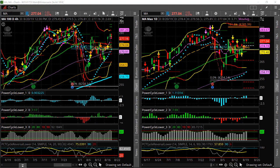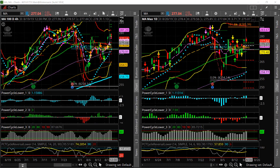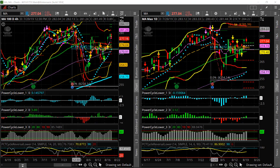So this is MasterCard, and it's got a really nice chart pattern. The broad markets have been coming down, very volatile, up and down, and lately been pulling back. So any long trade setups that I'm looking at, I want to have very defined, controlled risk with still potential to have a big payoff or a big reward.